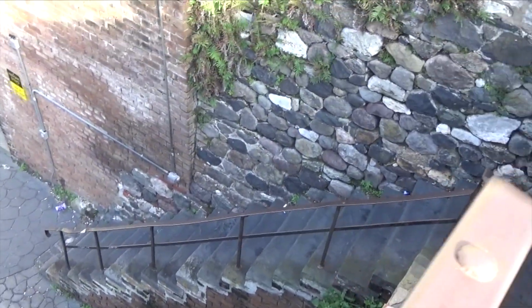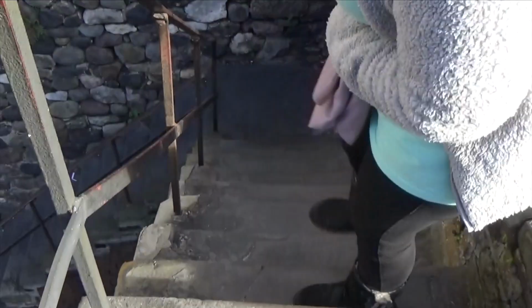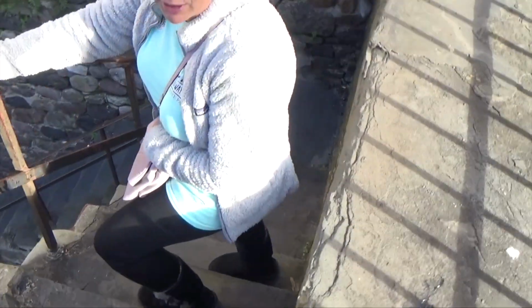There's some really steep steps. I mean, just to get like the depth and stuff. Look at that. Yeah. These steps are no joke.